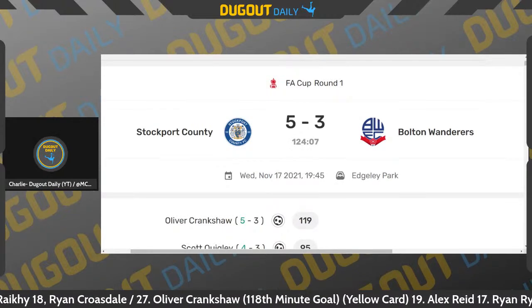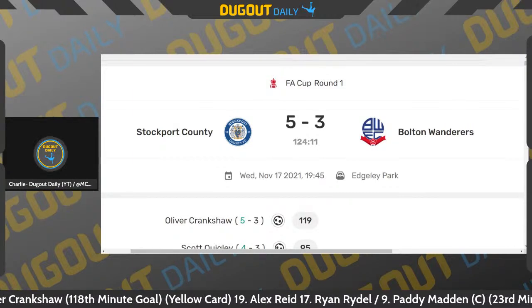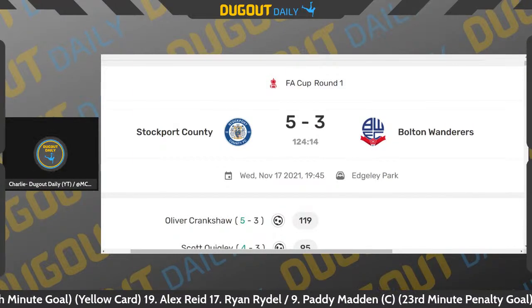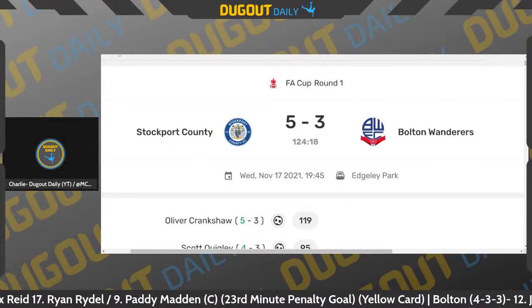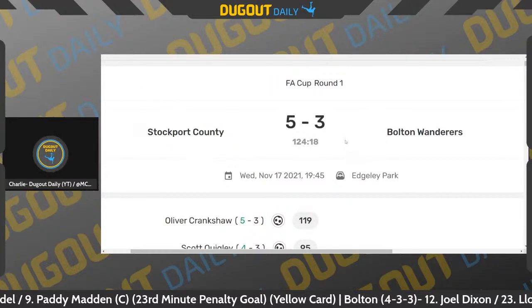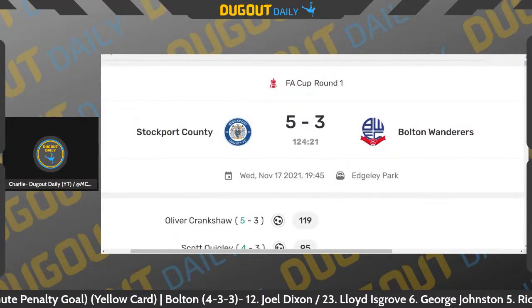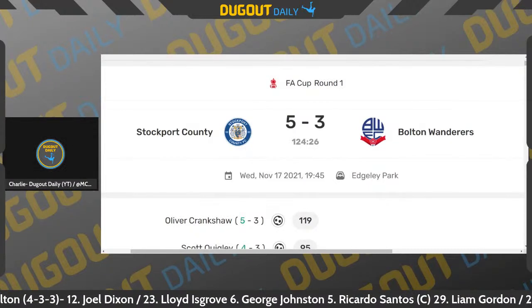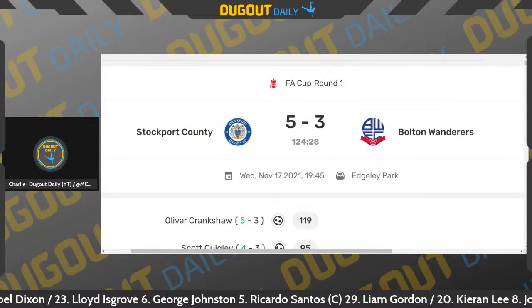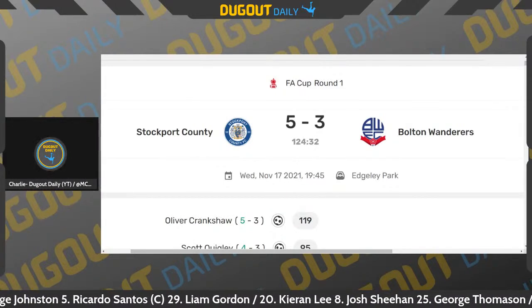And that's it. Stockport knock Bolton out of the FA Cup. More fans are on the pitch. You love to see it. It finishes Stockport 5, Bolton 3 here at Edgeley Park. Stockport win against Bolton, who are 48 places above them in the English leagues.